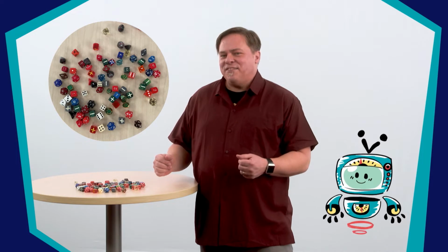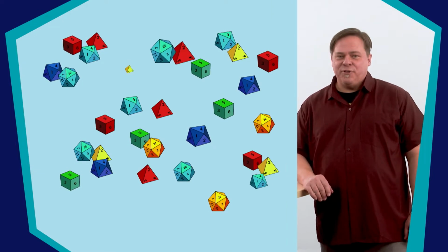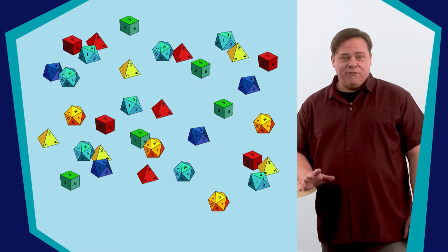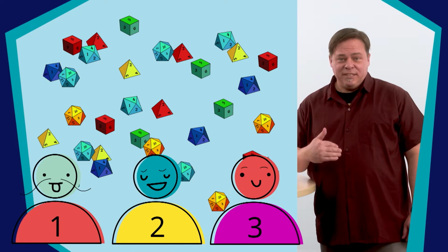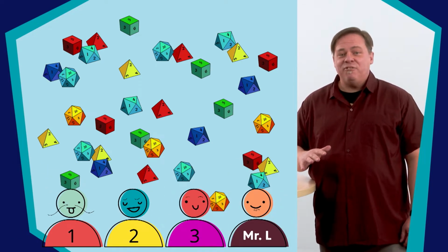Let's use some math to figure out how many dice to give each of my friends. In my pile here, I have 34 dice. I have 3 friends coming over. That's plus me, so that's 4 of us. I want to divide the dice up so that everyone gets the same.